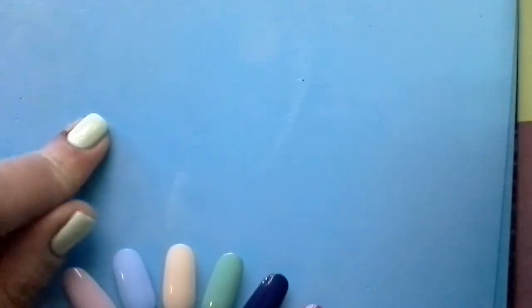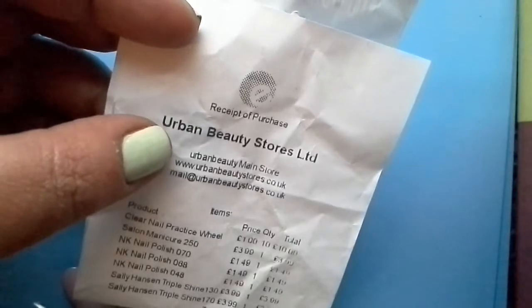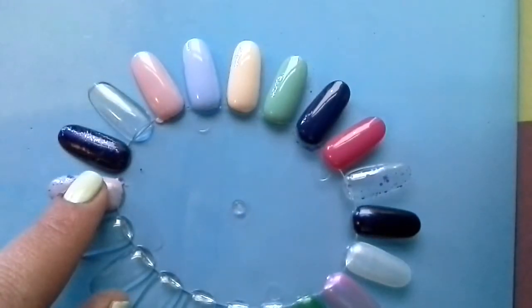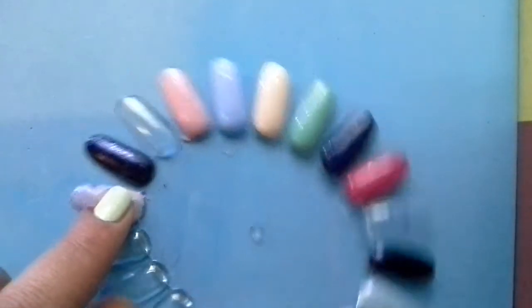Then I went to a shop called Urban Beauty Stores, this one here, and this was in a shopping centre in the town near where I live. When I asked them do they have any other branches, they said no, this is the only branch. And I asked them if they were online, and they said they're just getting started and they're going to be getting online soon, hopefully. But they were doing some really great deals.